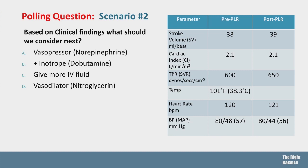Now, when you think about why we would give norepinephrine over an inotrope, I know this patient has a history of heart failure, but remember, you guys, our patient is vasodilated. Look at our TPR, and we all know that if we give a positive inotrope, we may dilate him a little more, and this patient is already hypotensive. So we know we're hypotensive, we have a low TPR. This patient, yes, needs norepinephrine. We need a vasopressor. All right, so based on our clinical findings, let's make sure we're all on the same page and give that patient a vasopressor.